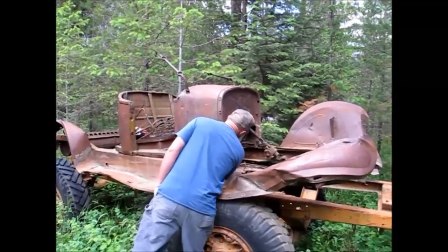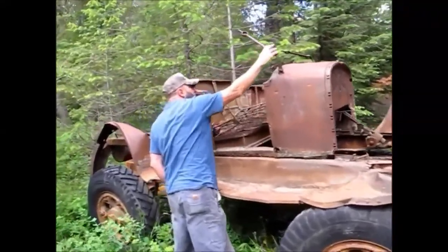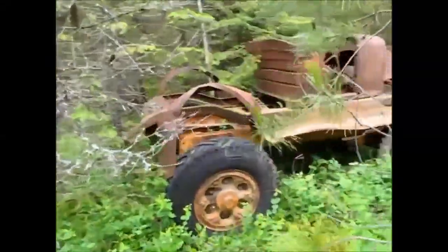And then the old car is a Model T, yep, as far as I know. It could be something other than a Ford, but I think it's a Ford. I love that stuff, man. It's just sitting there. Rusty gold.